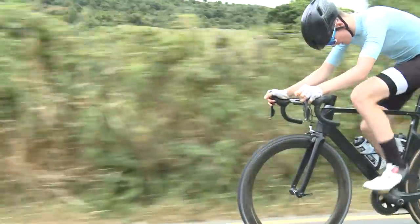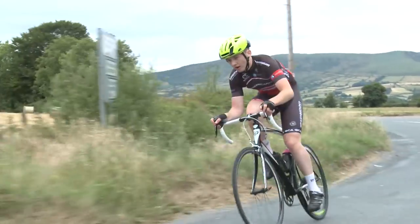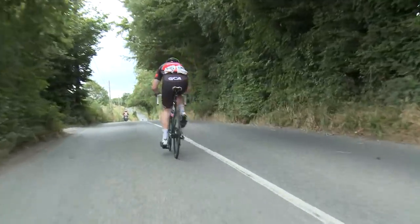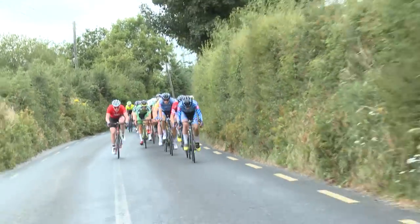He's here on his own during the course of this week, making it quite difficult for himself, but he's been involved in the action every single stage during the week. And it's Fergal Murphy from the Greenmount Racing Academy looking to get across to him, and he's certainly making inroads at the moment. Hot Tubes remain on the front of the field here.